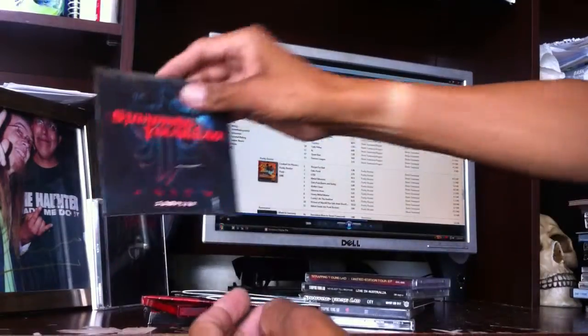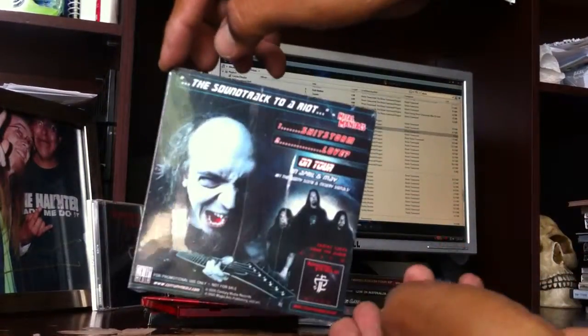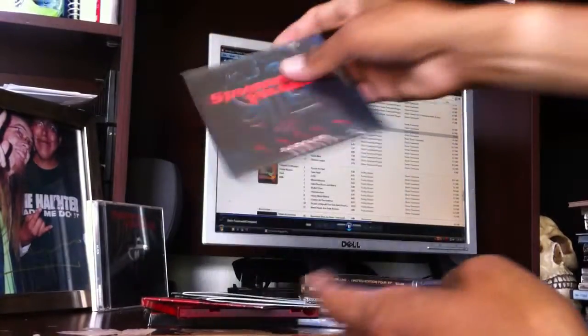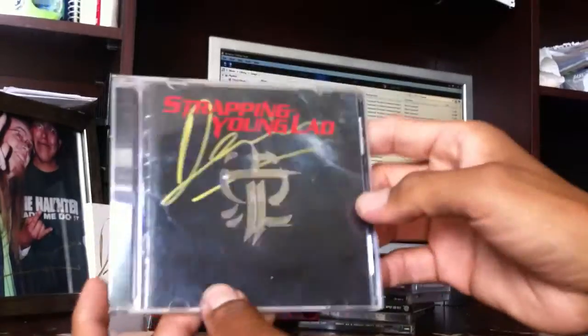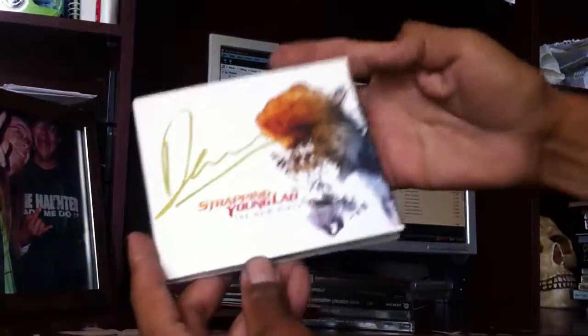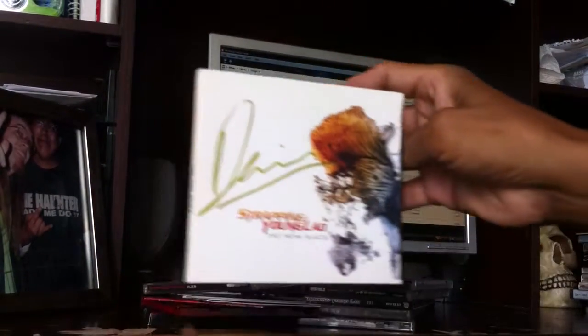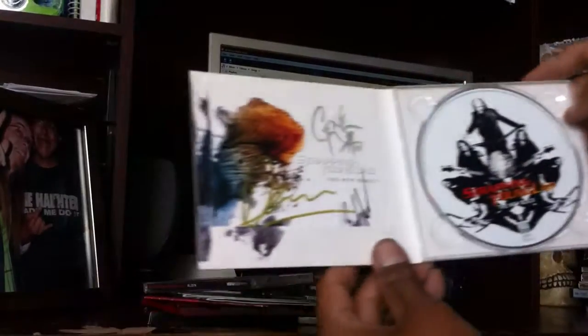So after that, we go on to Alien. I got a sampler CD here that has a couple of songs, still in the wrapper. Then we have the actual album, which is just the standard version. So I got that signed. And then finally we go on to the last album, The New Black, in a digipack, signed by old Dev himself. So there's how that looks.